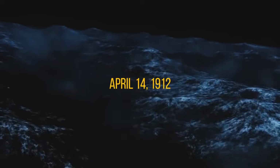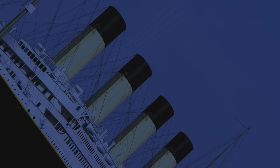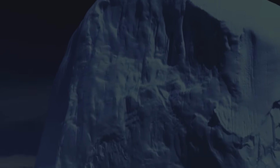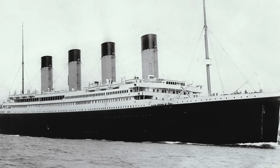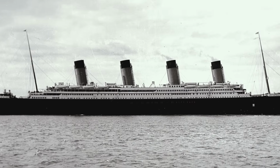April 14, 1912. The dark night was filled with horrible sounds of a giant metal vessel breaking into 2. The largest ship of that time collided with an iceberg that was on its way. The Titanic, one of the biggest stories of the 20th century that people still talk about.